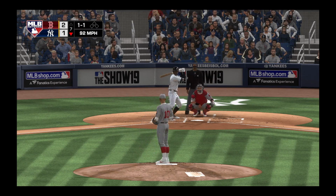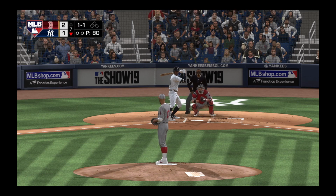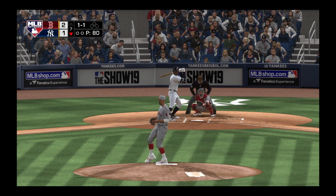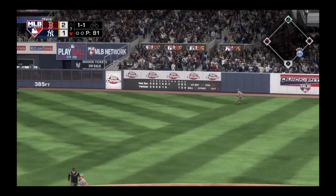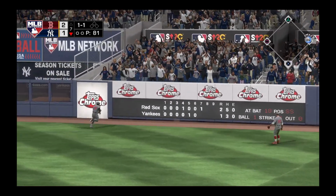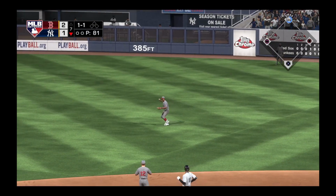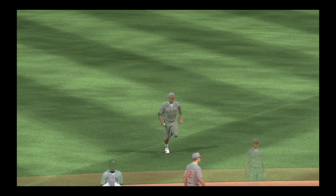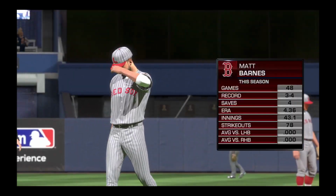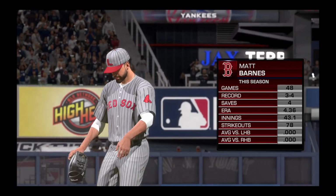Ball. Tries to shave the corner with that pitch, ball one, but it's strike. 1-1. Now here's the drive out to right center field. This will kick up against the wall now. And he'll get in at second base as the tying run is aboard with a leadoff double. Matt Barnes comes on now, and he'll take over with nobody out in the 7th.